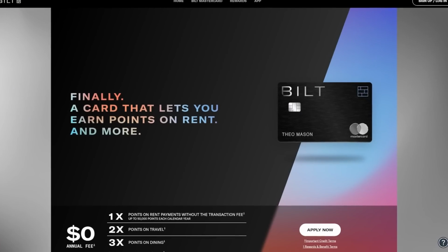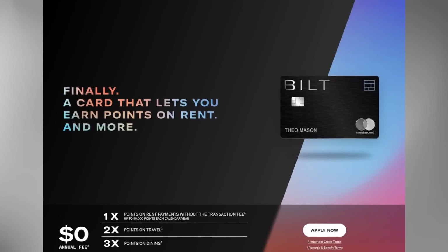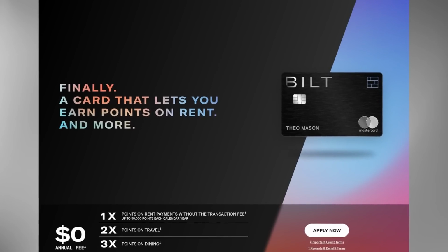However, if you are done with Chase cards and you're ready to move on to another lender, I'd probably recommend actually getting the Built MasterCard here, and there's really one main reason for that. Built is the only credit card out there right now that offers you the ability to earn any rewards back on rent, and although it's only 1x back on rent, that still could be a good amount of points every year you're earning.